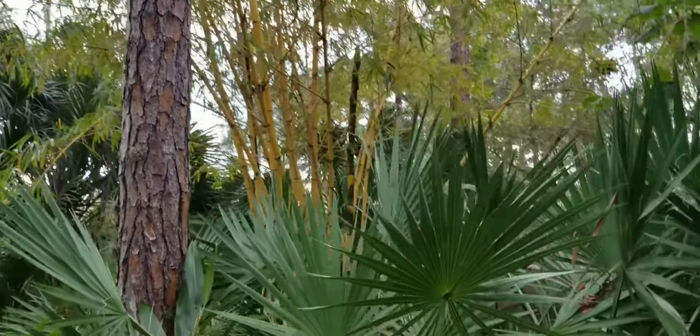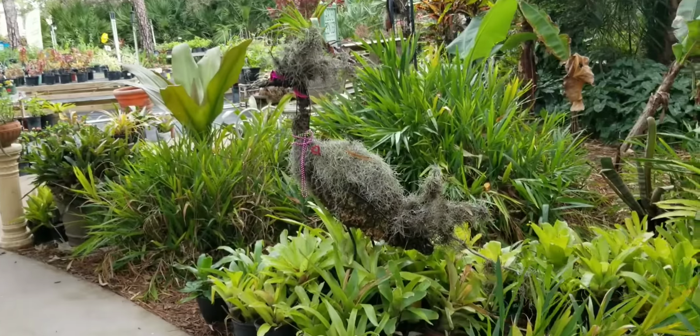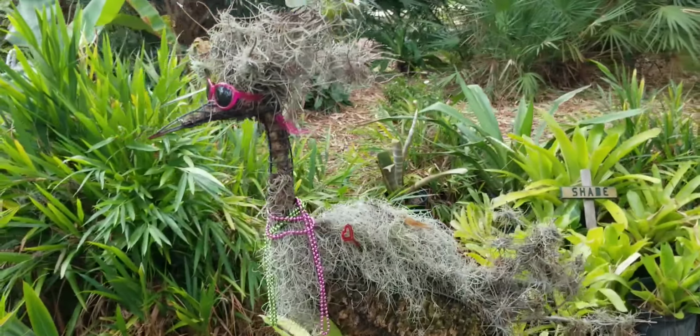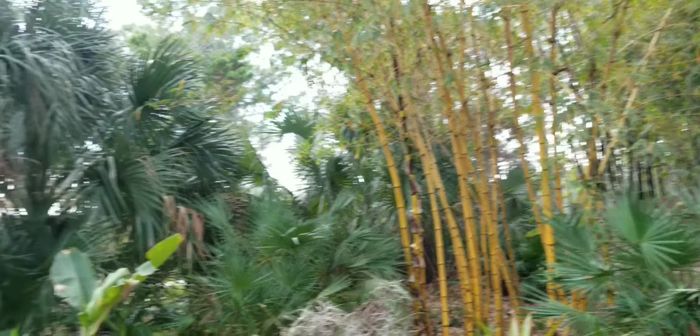Look at that bamboo, Dosia. Ooh. What happened? Oh boy. They're all dressed for the Valentine's. Today is the Valentine's Day. Oh, that bamboo is stunning.